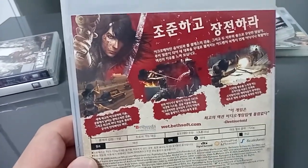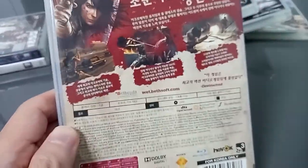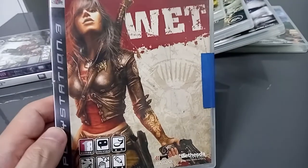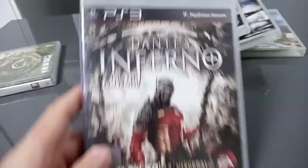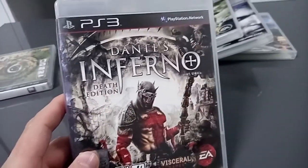Another just kind of okay third-person shooter published by Bethesda. It is in English, so that's good for me. I am looking forward to playing this. I remember this being pretty fun and trashy, which is what I'm all about. So that's going to be pretty cool. Speaking of trashy, well, no, this game isn't trash. This game's pretty okay, actually.